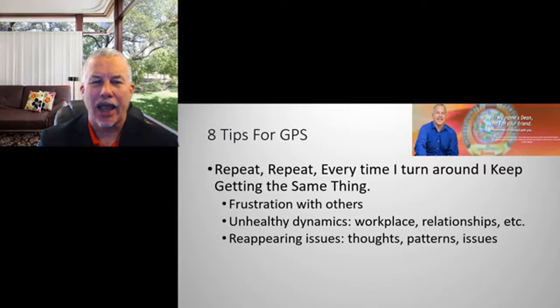It could happen for us in this area of reappearing issues, thoughts, patterns. In other words, the same thing keeps coming up over and over again in your business. Same thing keeps coming up in a relationship. Same thing keeps coming up with ideas. The same thing keeps coming up in the process of carrying things out. It reappears all the time. That means you have not conquered it.